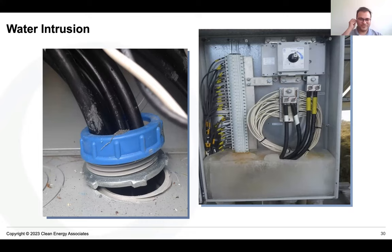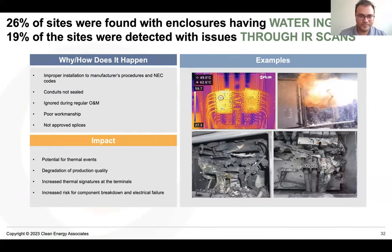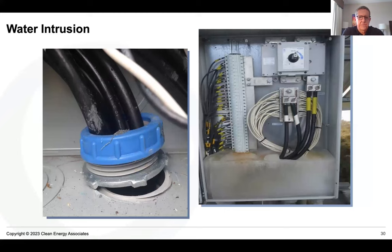And some of the reasons for the water intrusions are, one of the pictures, on the left, where we have a loose conduit fitting. My bad, let me go back to the slide. Yeah, the picture on the left that you are seeing is very visible. A lot of times these loose conduit fittings are not clearly visible. And this has been a major issue for water intrusion.